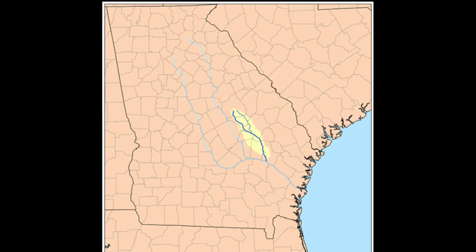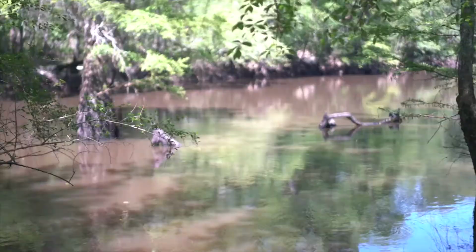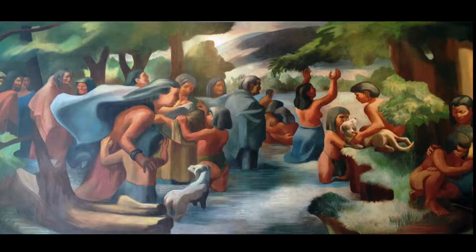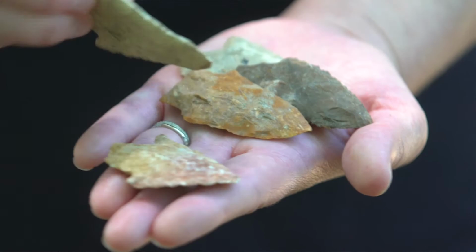The Ohoopee River starts in Tennille, Georgia, and flows through several counties before reaching Emanuel County, and then in Tattnall County joins the Altamaha River to flow out into the Atlantic Ocean. The Creek Indians lived and thrived in this area. They were named the Creek Indians because they were found along the creeks of Georgia. These artifacts were actually found on this farm. They are dated back to about 1,200 years ago.